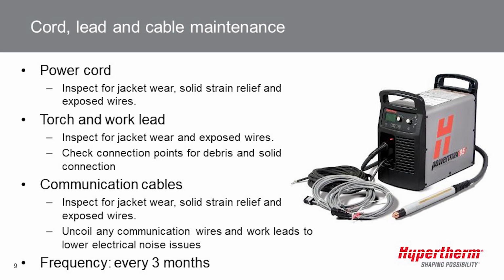Moving on to communication cables. Again, inspect for jacket wear. Make sure that there's a solid strain relief in place and that there are no exposed wires. And I have seen in the field where some people have tapped into the raw arc voltage of the power supply. They haven't purchased the original kit that's designed to allow that to be done, and therefore wires are running outside of the metal cover of the power supply. It's not being routed through the back panel of the power supply and using the proper strain relief that's designed for this particular modification. If that's the case, I encourage you to go online, look for that kit and install that cable properly to avoid any issues and safety concerns with doing it the way I previously described.